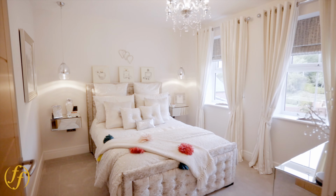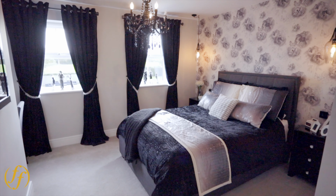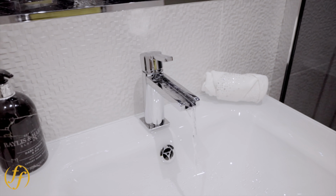And 6 beautifully appointed double bedrooms, 3 of which have en suites.